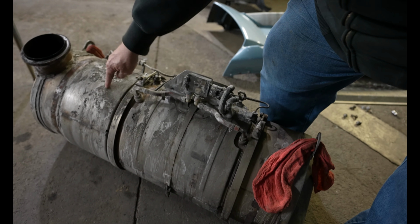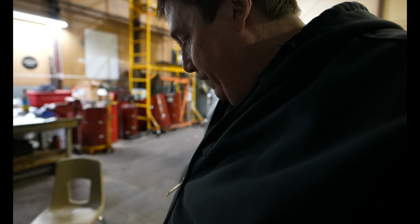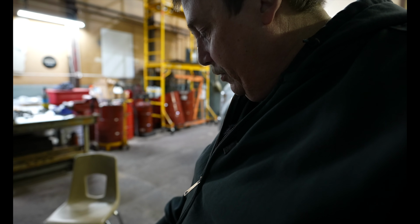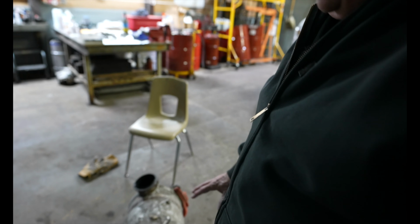And this filter has 3 different chambers on it. Each one does something different. Don't ask me what. But when we get the new one in, we have to mark everything correctly so that it ends up in the same orientation.